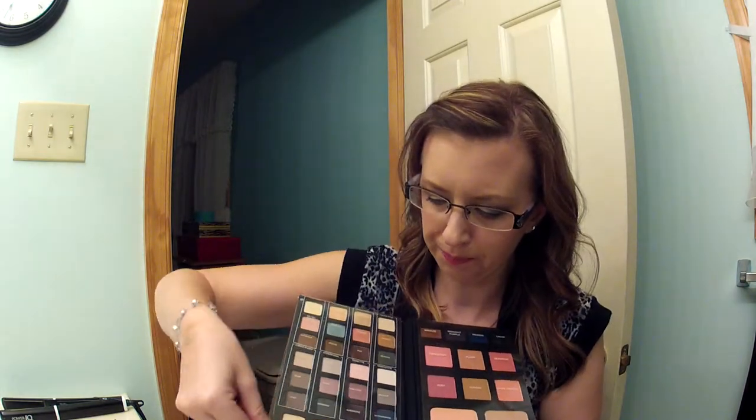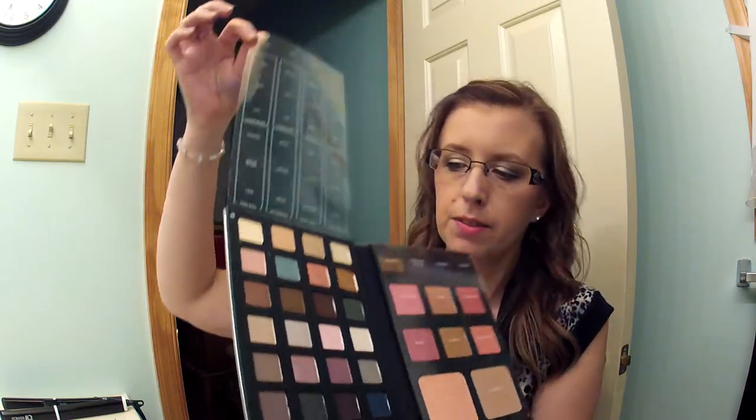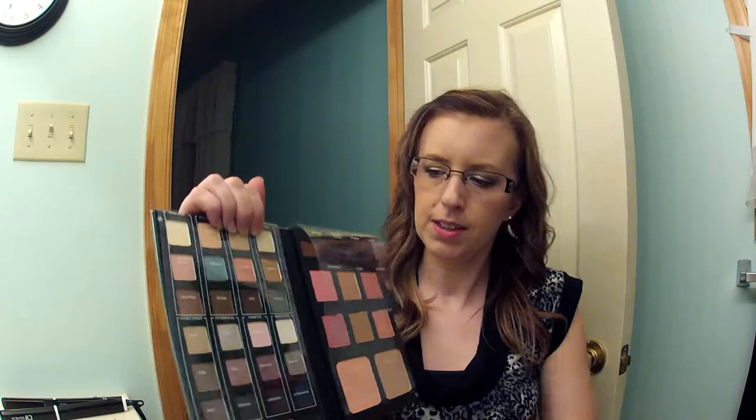Oh my goodness, it's so pretty. Okay, let me lift this up. I haven't even touched them. Like I said, I was waiting for her to tell me that they were actually for me and not for her, because I was afraid that it might be hers and I didn't want to touch it. I just couldn't believe she got this for me. It's so pretty.